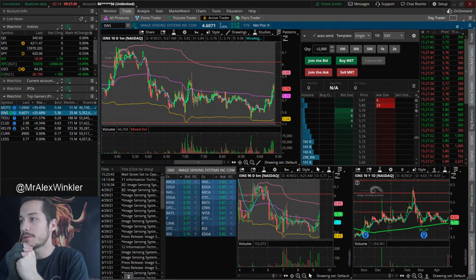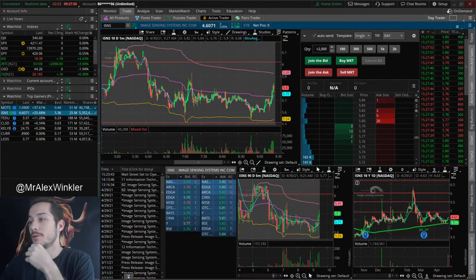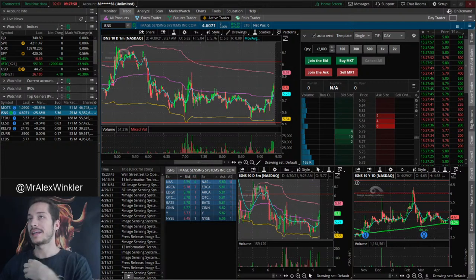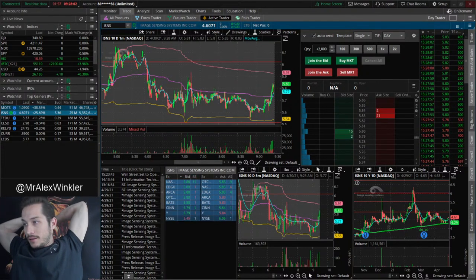Obviously, ISNS with that 3 million float has the potential to get halted. Without a question, $6 is going to be that big resistance zone. MOTS with that 37 million float, less likely to have halts, but you know, such a cheap ticker. Who knows?